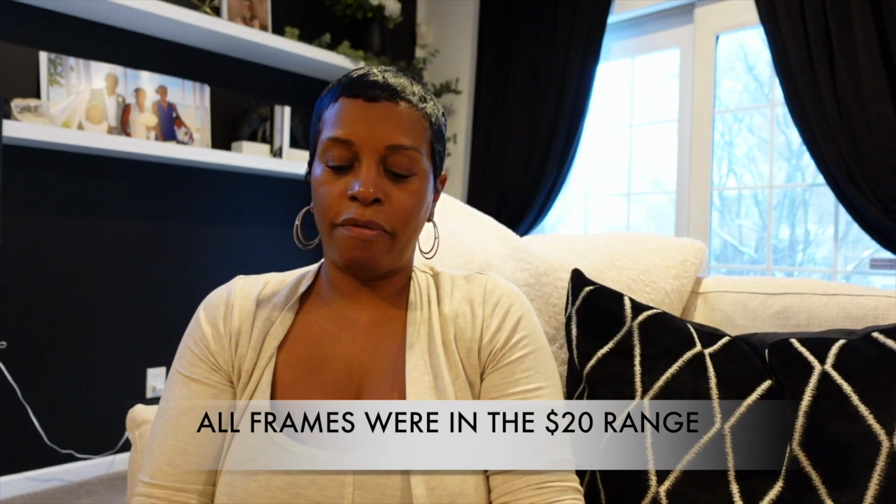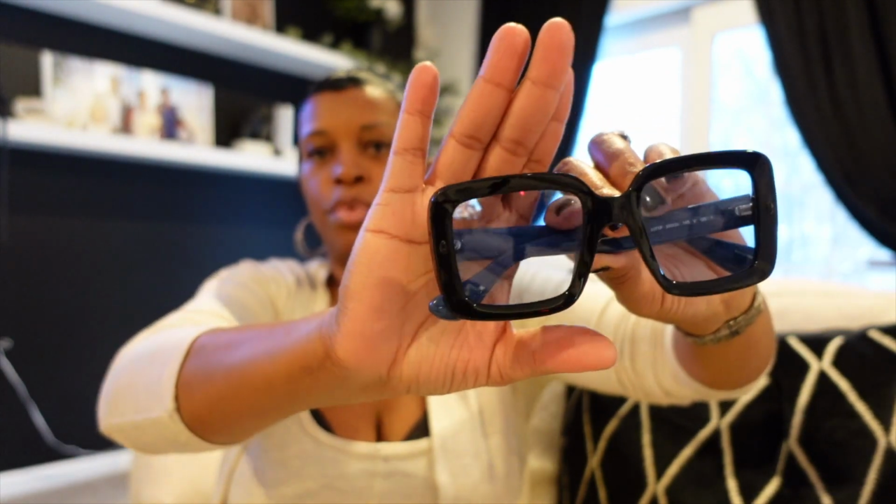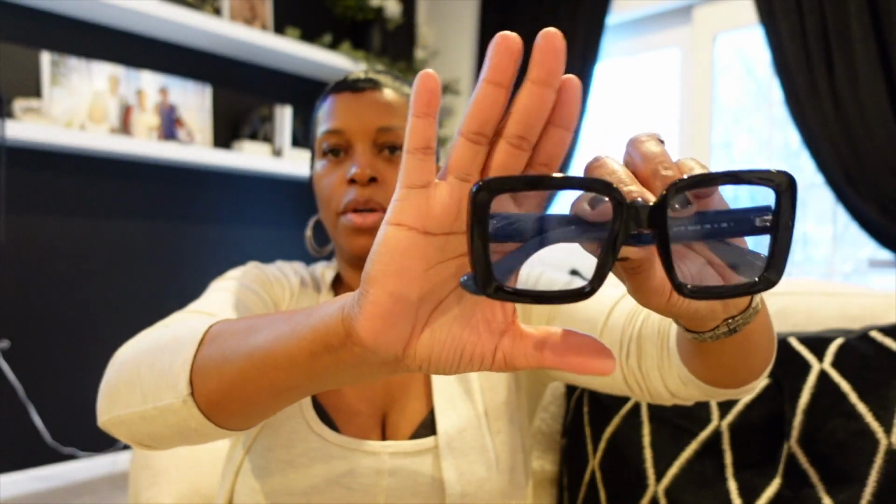Then I picked up another pair of oversized, and the tint on here is blue. Absolutely love these, and these are actually Havaianas. Absolutely, absolutely love these, guys. So I picked those up. The arms on here feel really, really good too. You can see the blue tint there.